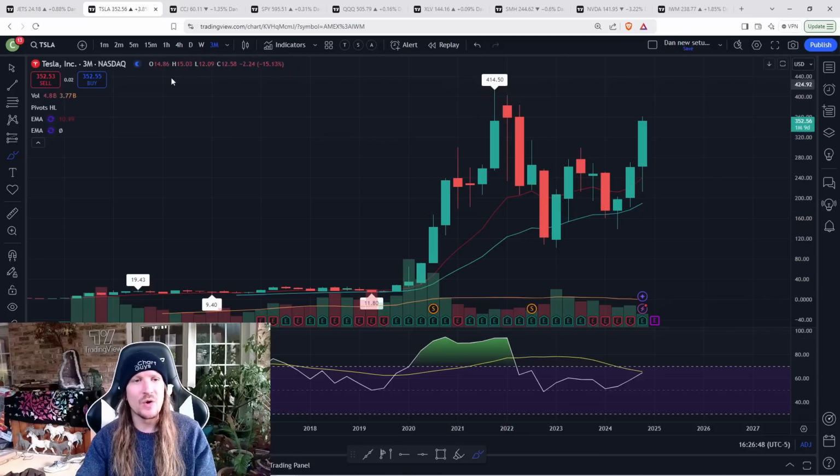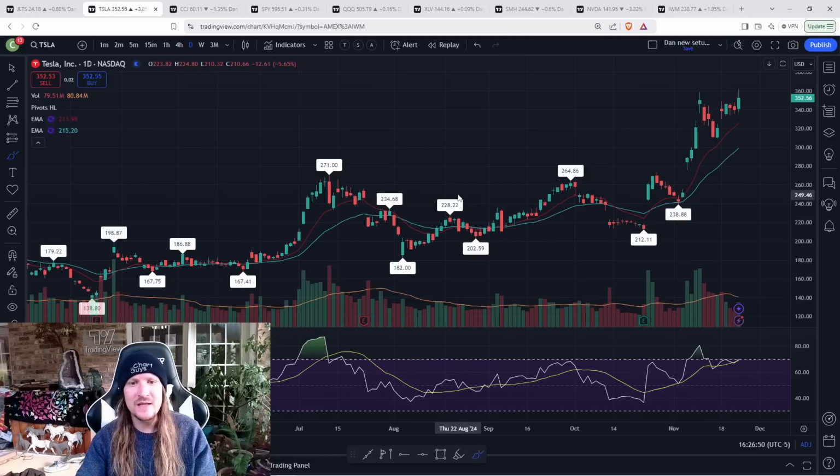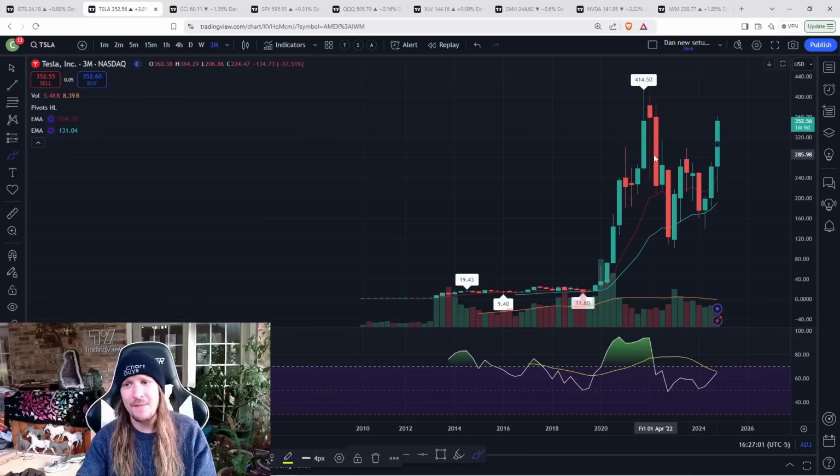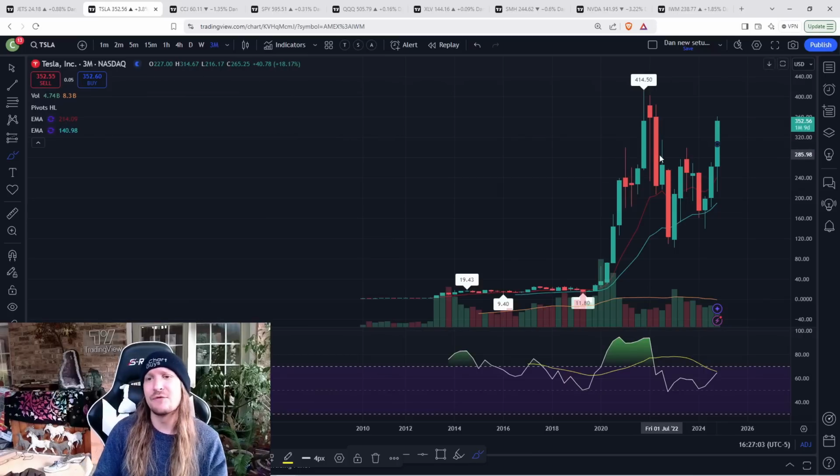But this was one where we had the election bull move that led to the bull break of 300. And we had a nice back test. Didn't quite get to 300, but trying to see continuation here and really just looking back towards all-time highs as the next major resistance level at this point.